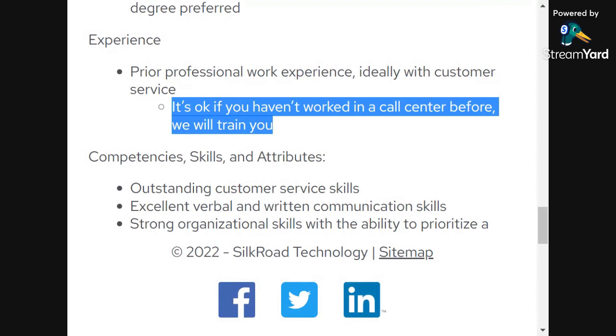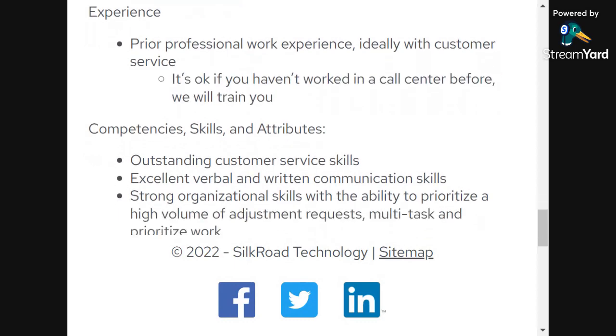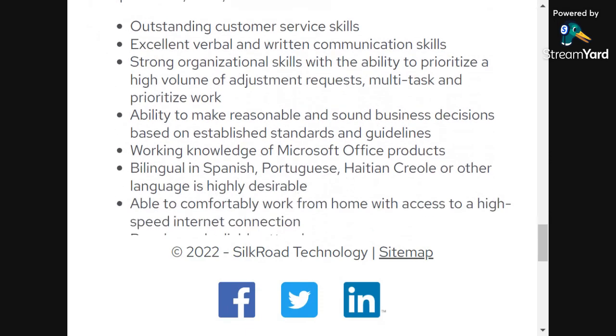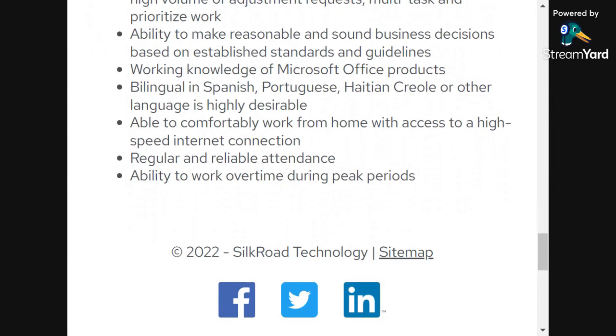Now, with this job, you're also going to need to have outstanding customer service skills, excellent verbal and written communication skills, strong organizational skills, and the ability to prioritize a high volume of adjustment requests, multitask, and prioritize work, which is pretty standard with all customer service jobs. You're going to have to multitask. And in any job, you're going to have to prioritize what work you will need to do first. You're going to need to have the ability to make reasonable and sound business decisions based on the established standards and guidelines. And you're going to have a working knowledge of Microsoft Office products.